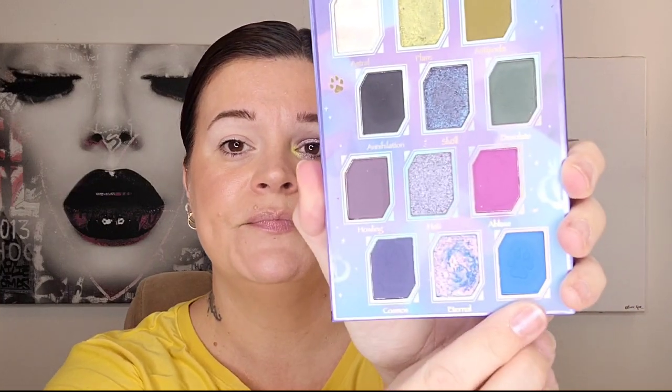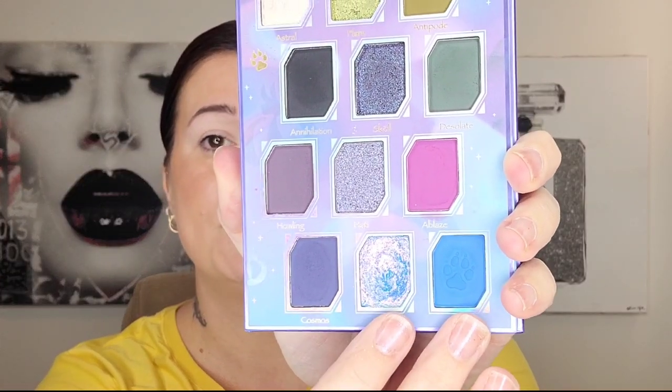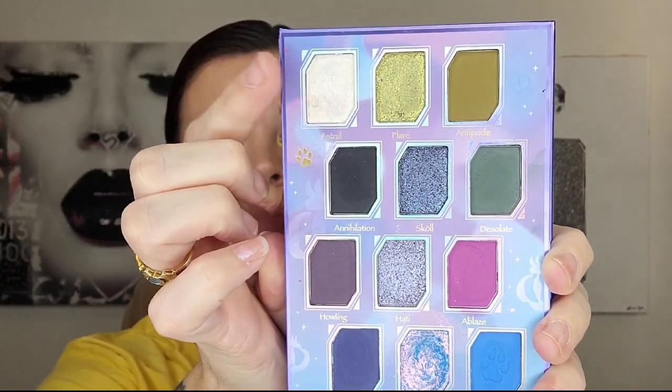Lovely. It's lovely. All right, so I'm going to switch over to the Giant Wolves palette. That's literally it for this look. And then we'll do mascara and liner and all that when we're done with this particular look. So again, this is the Giant Wolves palette. I'm going to go in with Azure. And then Eternal, so these two right here. And then I think I'm going to put this one on the inner corner.